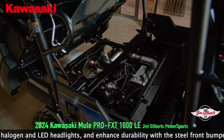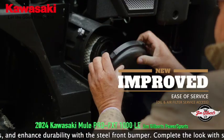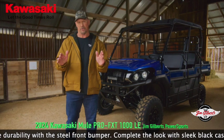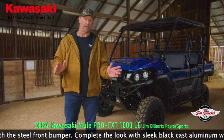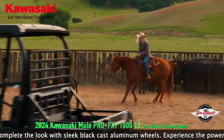Servicing the vehicle is now easier than ever with better access to the oil filter, dipstick, and air filter. In addition, the new air intake system provides cleaner air to help keep your vehicle running smoothly for a longer duration so you can focus on the job at hand.